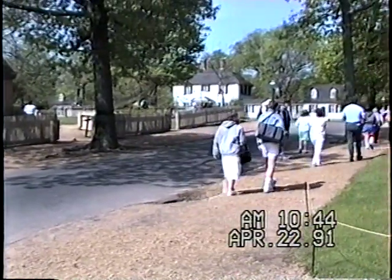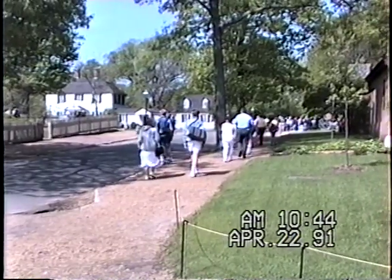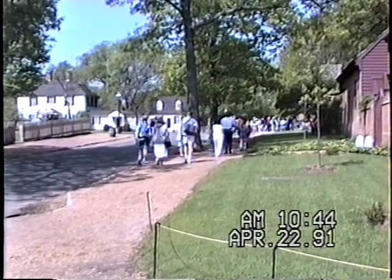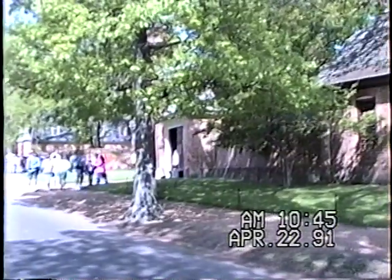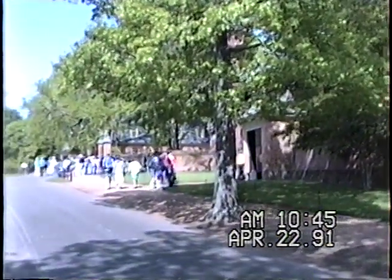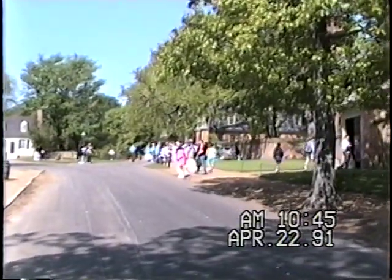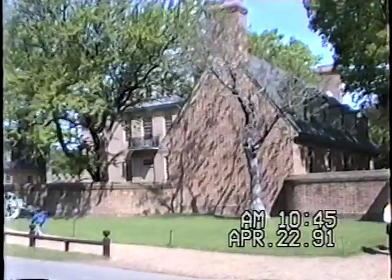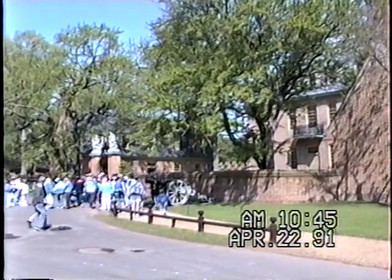It's a shot of the first street that we're coming up to in Colonial Williamsburg and the Royal Governor's Palace. Beautiful sunny day right now out there.